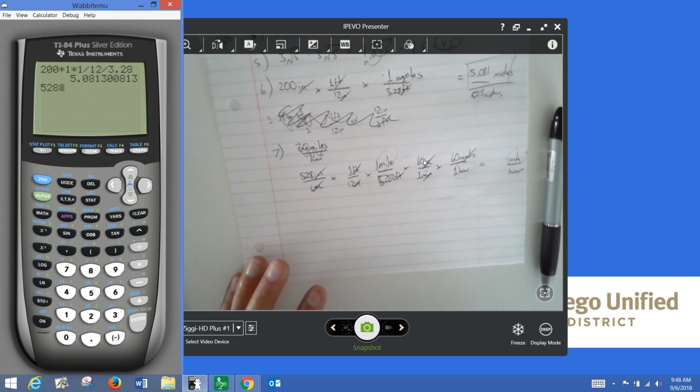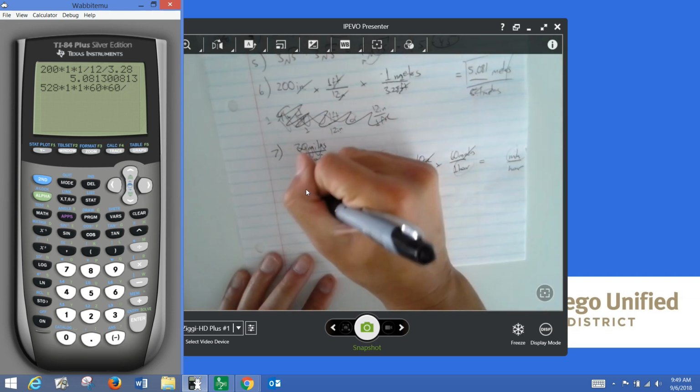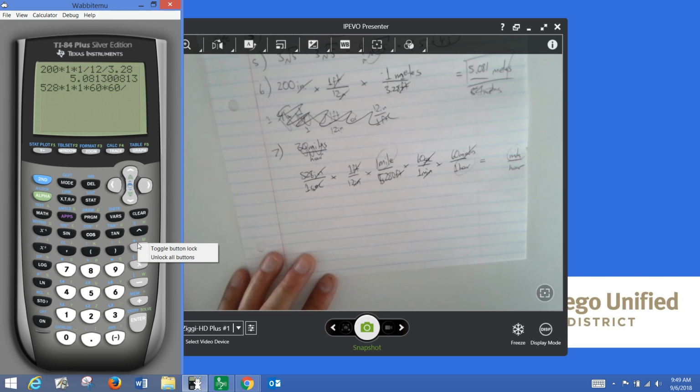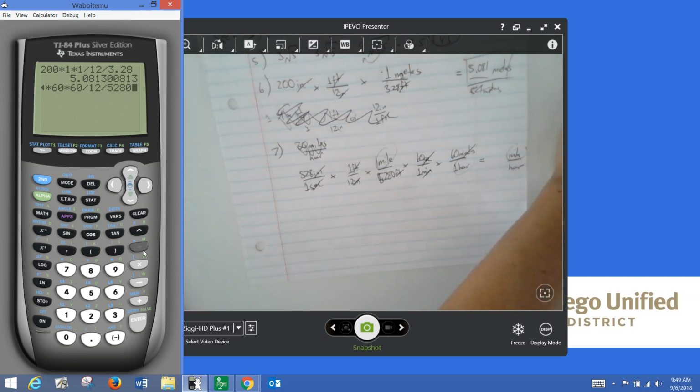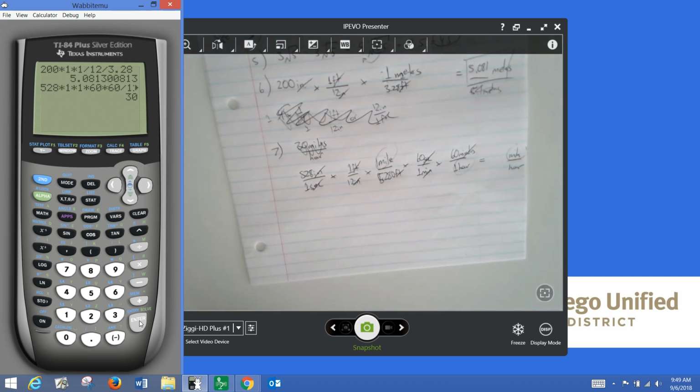Okay, so again, with my handy-dandy calculator, I'm going to multiply this across. 5,280 times 1 times 1 times 60 times 60. It's a bit of a pain here. I feel like a little old grandma right now trying to do math. Divided by, there's no number there. What do I do? Okay, we'll just put 1 there. Divided by 1. Divided by 12. Divided by 5,280. Divided by 1, and then divided by 1. Is it 30? Yes, it is. So your final answer is going to be 30 miles per hour.